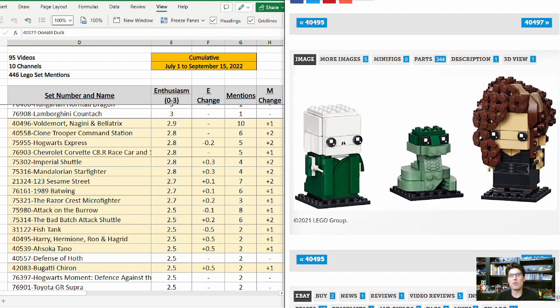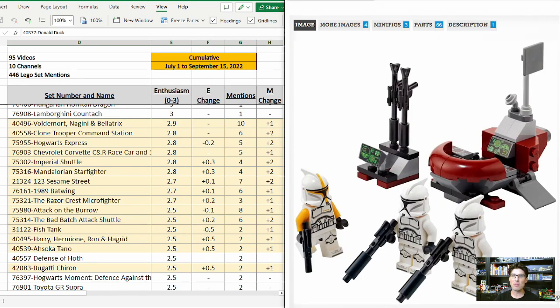But next up, Voldemort, Nagini, and Bellatrix Brickheads set. It's up to 10 mentions also with a 2.9 score. Notice a pattern that Brickheads are considered great investing and reselling. They've done very well in the past. After that, we've got the first Star Wars, 40558 Clone Trooper Command Station. 2 more mentions up to 6 with an E-score of 2.8.